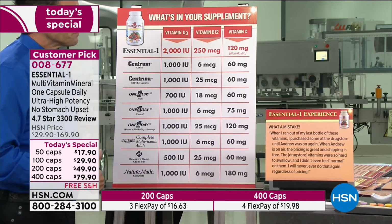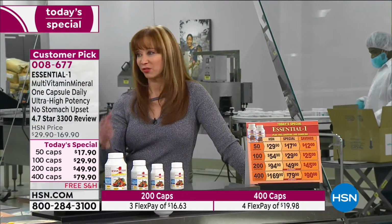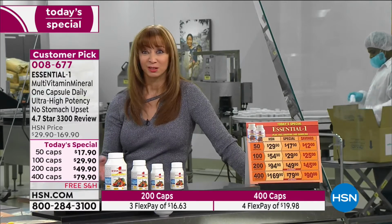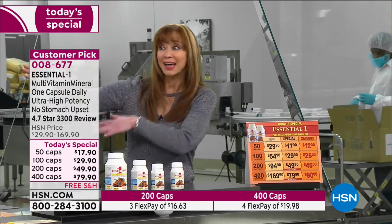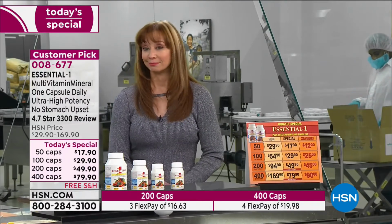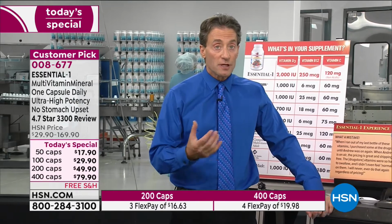You know what's interesting, because I was looking at that chart, that really only tells part of the story, meaning what else did they put in it? Are there binders? Are there fillers? Are there additives? Are there artificial colors? They're not made with the energy of the sun. They're all tablets. Most of them contain artificial colors.